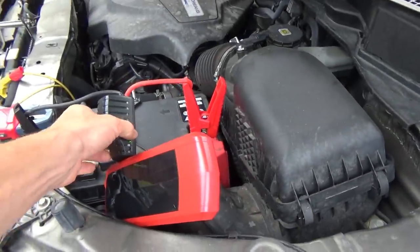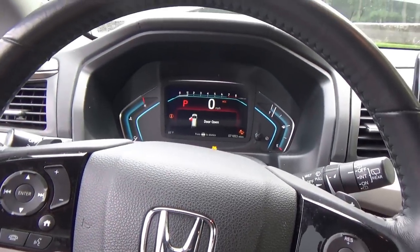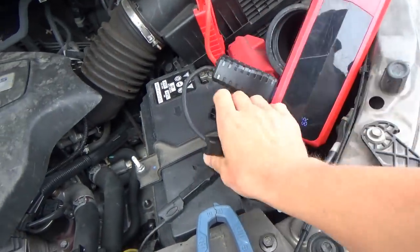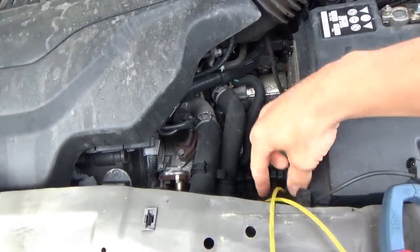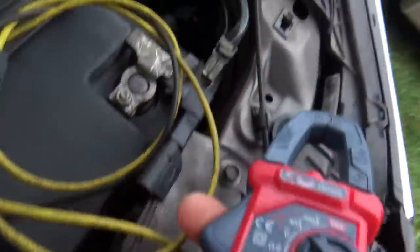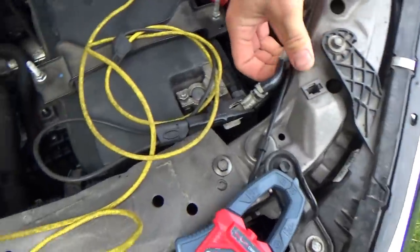All right, let's see if the auxiliary booster can boost this thing. It started. Okay. Let's see if it'll stay running. Okay, it does. Check the voltage on here. Volts. Let's see how many amps. It just has one ground cable to the body. Interesting. Just want to get my amp clamp around here.